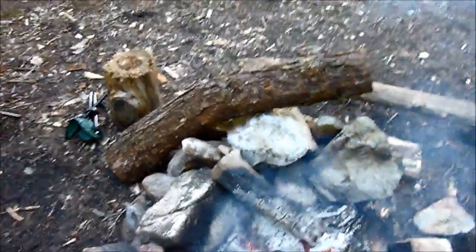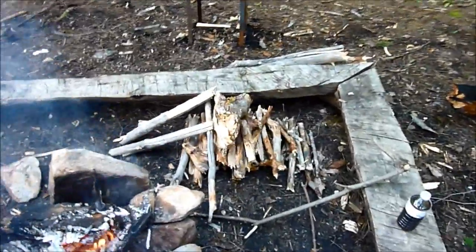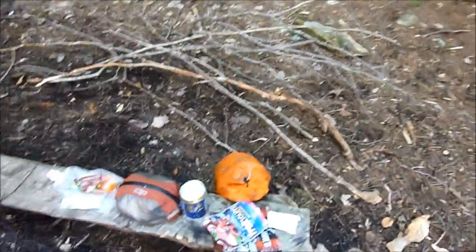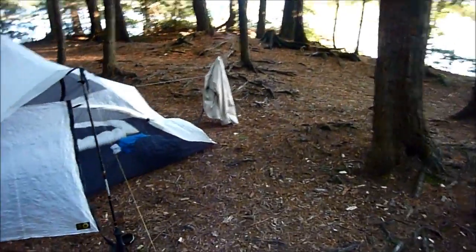Alright, so basically all set up now. I got a nice big fire going to get all these black flies and mosquitoes away from me. I used that camp saw that I found to cut a whole bunch of wood, and I found some dead branches here. So I'm basically just gonna relax for the rest of the night.